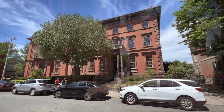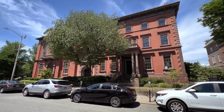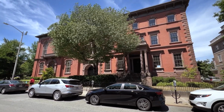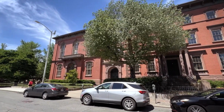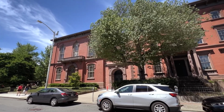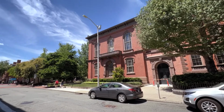The second potential location of the Miskatonic University. This is the last couple of remaining buildings of the Essex Institute. It has that kind of classic New England educational architecture that you might associate with a place like Miskatonic U.